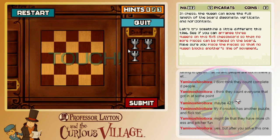Let's try something a little different this time. See if you can arrange 3 queens on this 5x5 chessboard so that no more pieces can be placed on the board. Make sure you place the pieces so that no queen blocks another's line of movement.